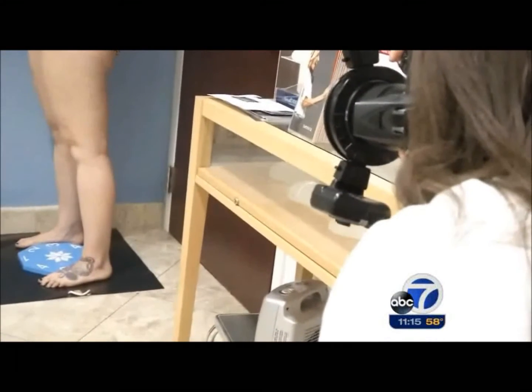My legs have always been a point of contention for me. No matter how much I exercise or how much diet, they never shape the way that I want them to shape. So specifically what I call the saddlebags.